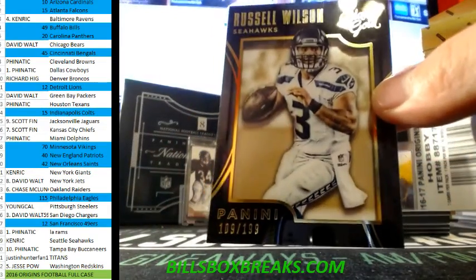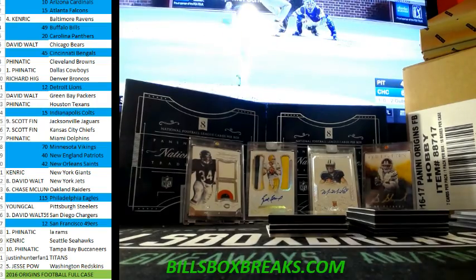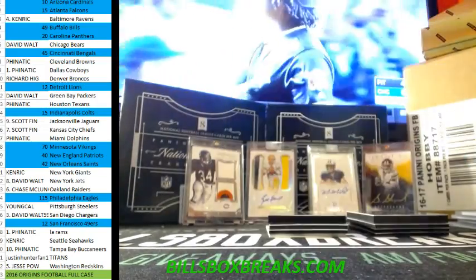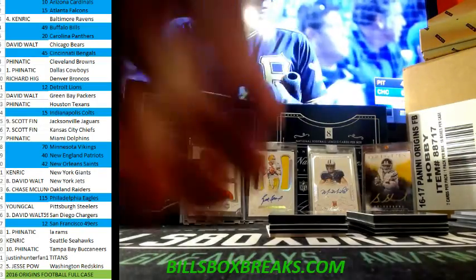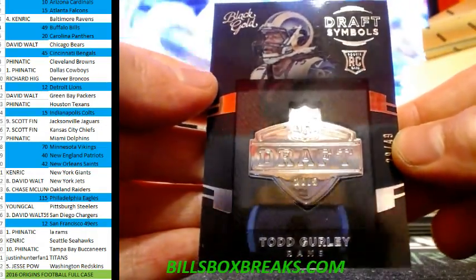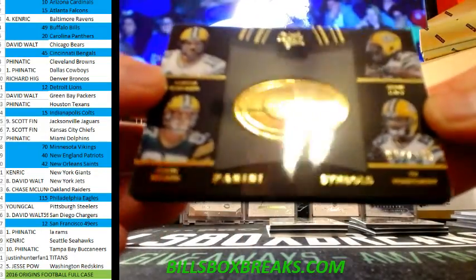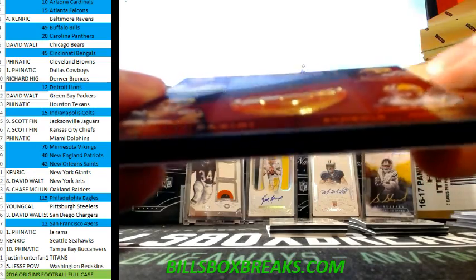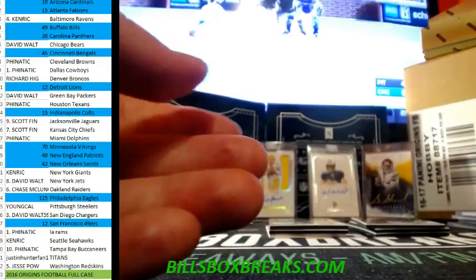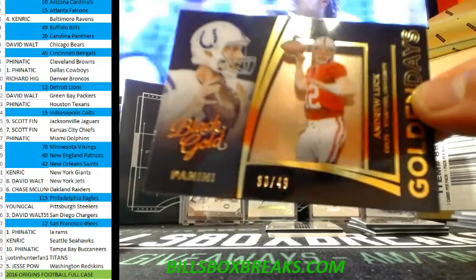All right, here we go. We got Russell Wilson at 199. And Devante Parker, nice goal frame at 49. And Todd Gurley, nice draft symbols at 49, silver variation. The Rams. And next one we got quad players: Jordy Nelson, Aaron Rodgers, Eddie Lacy, Ty Montgomery. And at 49, Golden Days, Andrew Luck.